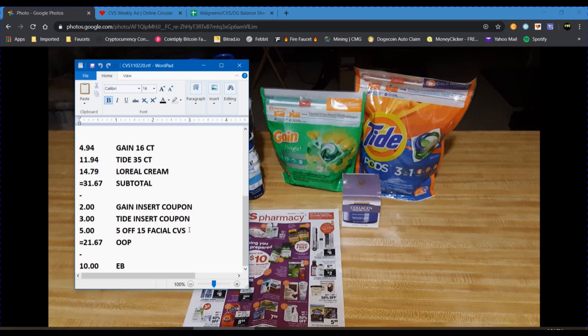I think it was either any facial care or it may have been off of $15 of L'Oreal facial care. But either way, I was going to stack that with those two Age Perfect $6 off. I was really going to rack in the savings, but it didn't work out in my favor.